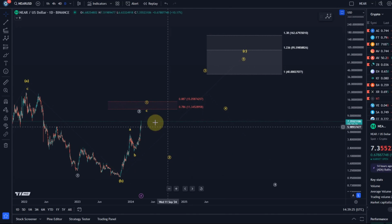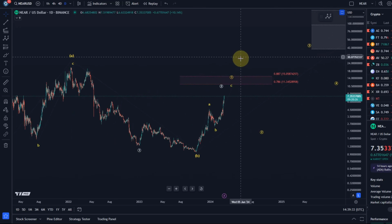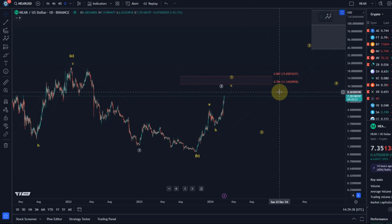At the moment, the trend is up anyway. The C wave overall should take us to $40, possibly higher. But let's first see if we get to 40 at all. Let's first see if we get above this resistance area, which is next on the chart. That's a Fibonacci resistance area between $11.34 and $15.05. A sustained break above $15, which is already a break above $11.34, would make the white count far less likely. And already now it's the alternative because we're in a bullish market.